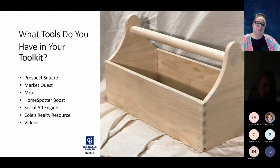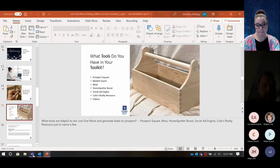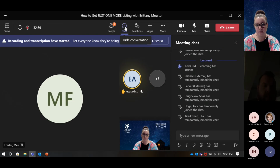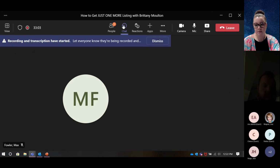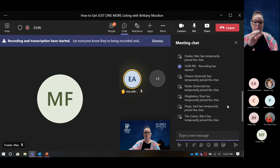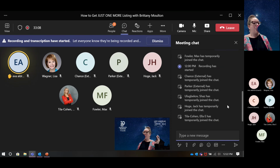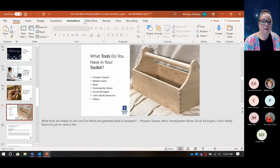Before I go into what's in our toolkit for prospecting to get just one more, I'm going to pause and check the chat to see if there are any questions. Give me one second to move over here and see if there's anything in the chat. Okay, let's see here. Does anyone have any questions before we move on to what tools you have? No? Okay, all right, then we will move right along.